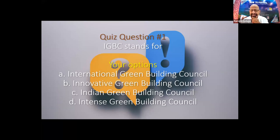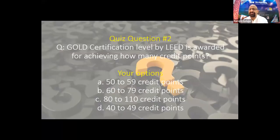And if you think that's easy, try this next question, which says, Gold certification level by LEED is awarded for achieving how many credit points? Your options for gold: A, 50 to 59; B, 60 to 79; C, 80 to 110; or D, 40 to 49.